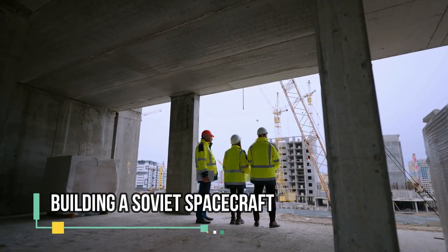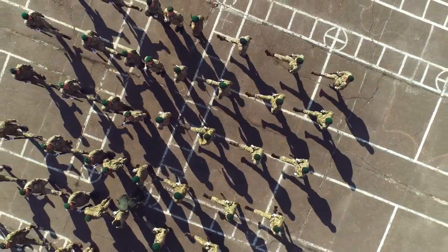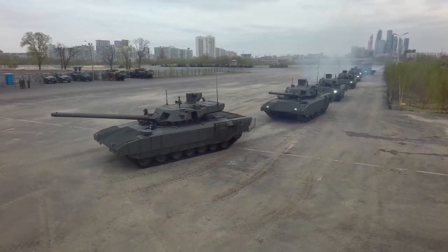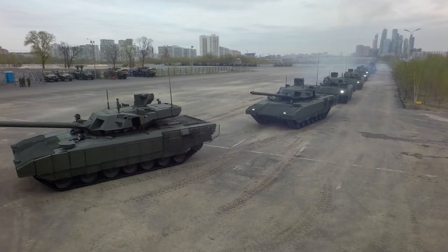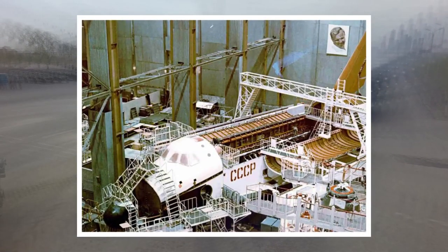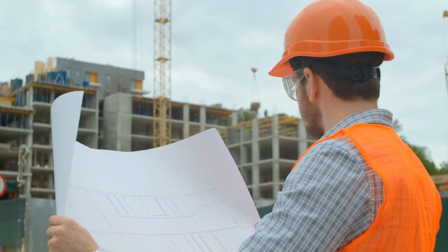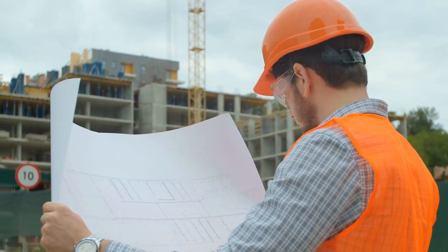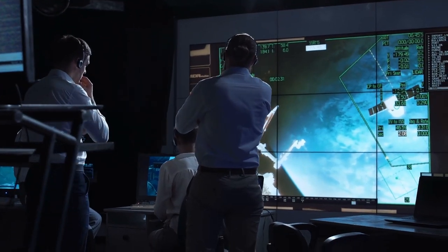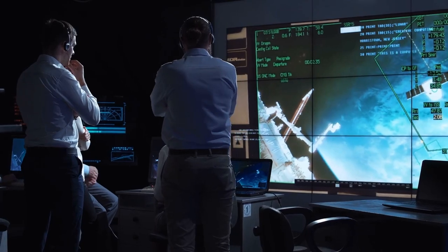Building a Soviet spacecraft. The Cold War saw fierce competition between the Soviet Union and the United States in a number of respects, including who could get to space the fastest and with the most cutting-edge technology. Pictured is the construction of Buran, a Soviet space shuttle, in 1982. Buran was built in a factory in Moscow and then transported to the Baikonur Cosmodrome in Kazakhstan. The Cosmodrome was the world's first spaceport for human launches and the largest space launch facility.